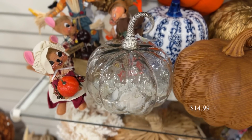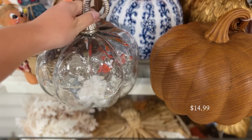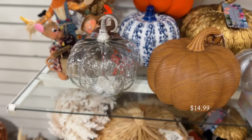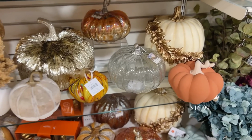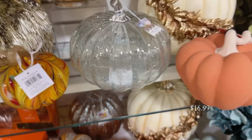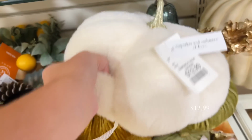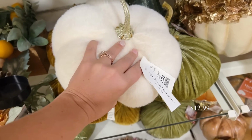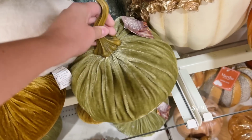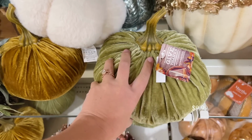I also love to just come here to look for designer dupes for you guys because I swear every time I come, I find so many new ones. I love, love, love these plush pumpkin pillows. They're so perfect for kids and such a subtle, pretty, and practical way to decorate for the autumn time.